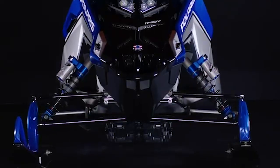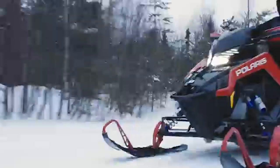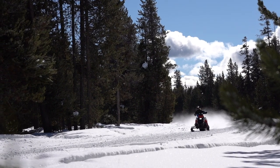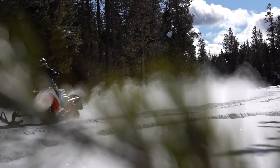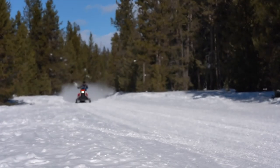If you're interested in the 650, go online and build your sled. There's only certain models you can get this new 650 motor in: all the Matrix platforms and the 146s and the XCs. So look at them. If you're trying to decide between a 600 and an 850, or a 600 and 800, look at that 650. I think that's going to put you right in the middle. You're going to have the power, be playful, but yet get some fuel economy, easy to ride. It's just an all around, I think, a really great fit for the industry.